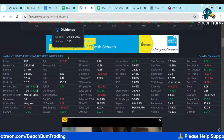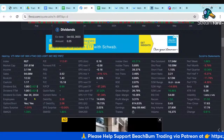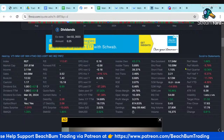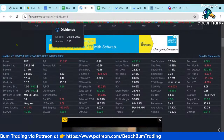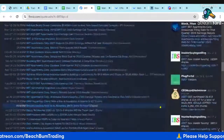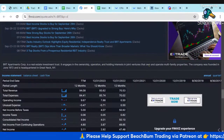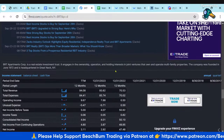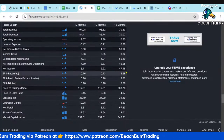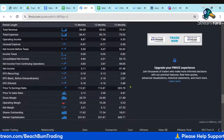It's got a pretty high PE. It's got pretty high debt. A lot of the REITs do have high debt. It is optionable. They do make money. Not a huge float. Look at their definition: ownership, operation, joint ventures, multifamily. So they've made money. Looks like they had a big drop from a couple years ago.